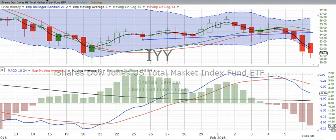Now, we know that the down move that started around the morning of the 5th actually was a reversal of a short-term uptrend, and then this down move paralleled the down market. The market had been moving down since the beginning of the year. That is typically a good time to get in and buy the down move. You might say, how do you buy the down move? Well, buying an inverse fund is one simple way to do it. There are many other ways, but typically the easiest way is to buy an inverse fund.